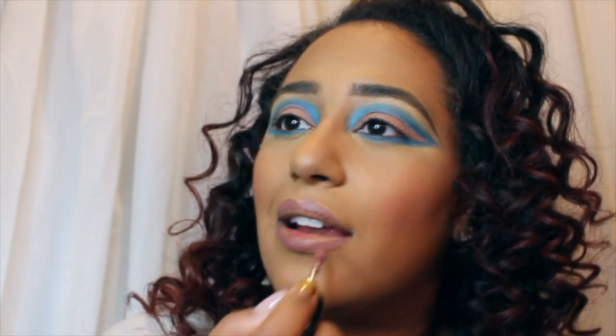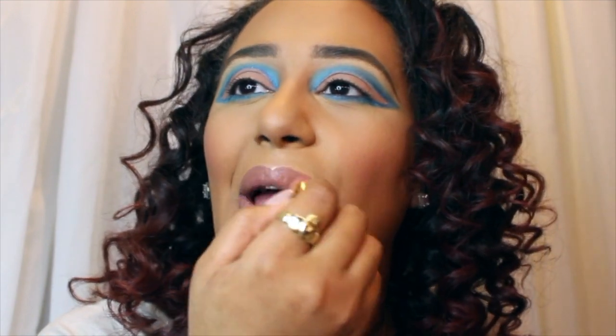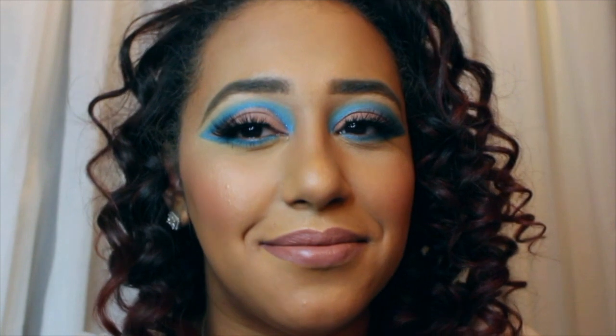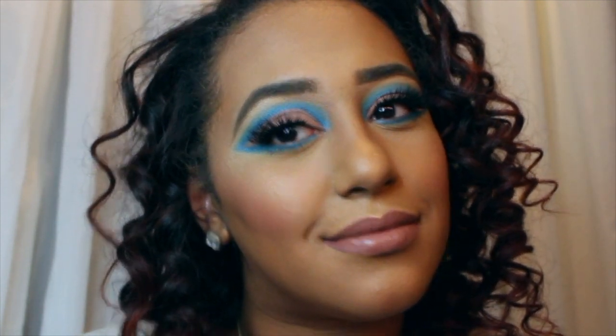After that, add some lashes or mascara for the cherry on top of your cake. Spray with a finishing spray. My most recent fave is Morphe's Prep and Set, and serve the sledge.